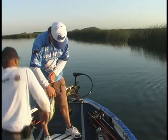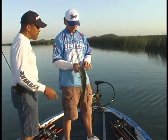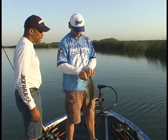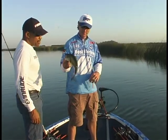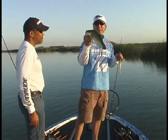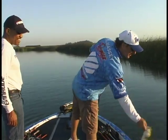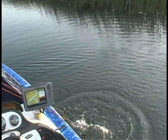Well, there it is. The proof is in the pudding. Charlie had said that sometimes they won't hit it, but sometimes they will. Kept that rod down, and it's a couple pounds. It's a keeper. We're on the board. Always gets the confidence going. Scoreboard time. We're going to let this little sucker grow up. But let's see if we can do that again.